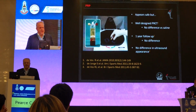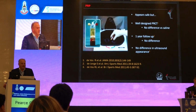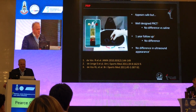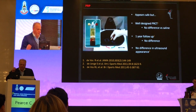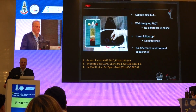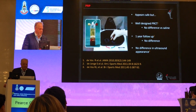So PRP, this is where some of the audience probably want to shoot me down, but PRP doesn't work. It certainly seems to be safe. There are lots of individual case studies or case series that show that it's safe. I don't dispute that. But there's a well-designed randomized controlled trial by de Vos et al. published in JAMA, which is pretty good for an orthopedic paper to get in there. There's no difference versus saline initially. They did a 1-year follow-up. Again, no difference. And they also looked at the ultrasonographic appearance of the tendon with the 2 groups injecting either PRP or saline. And again, there was no difference between the 2.